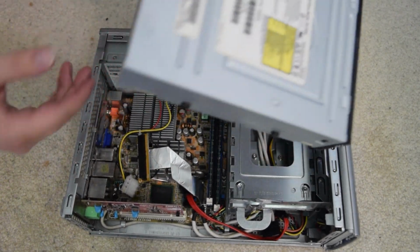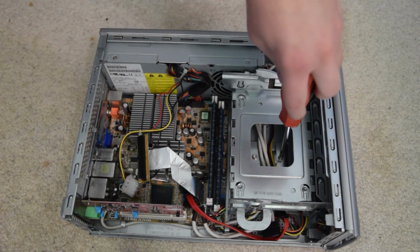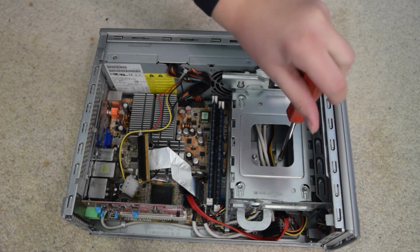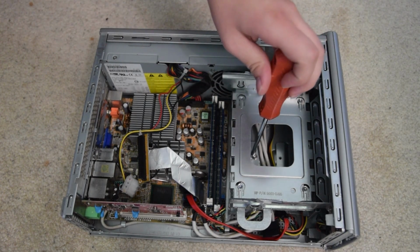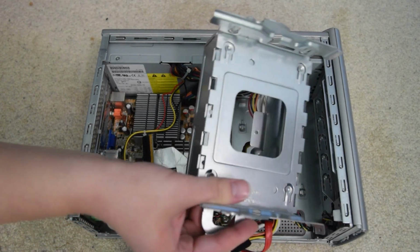But if it works, then I don't really care, because I need functioning optical drives. Might as well just start picking this system apart at this point. I saw these screws down here, which I assume holds the hard drive cage in. As you can see, this thing does not have a hard drive, like I said, which isn't that big of a deal, data security. This tray seemed really large at first.